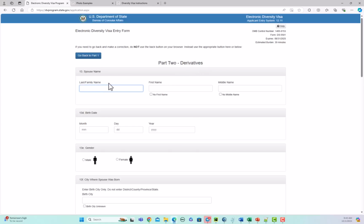So my spouse's name, I'm going to say she has also got my same name, and I'm going to say her name is Anne. Okay? And she also has no middle name. She was born on, let's say, 11, being November, 05, so the 5th of November. So exactly, let's say she's exactly 40, so 1984.